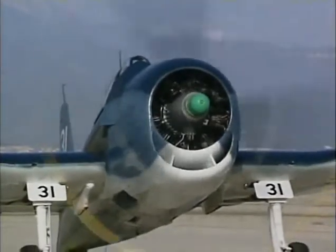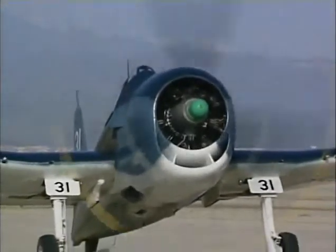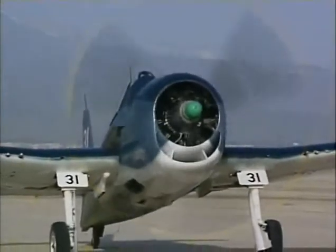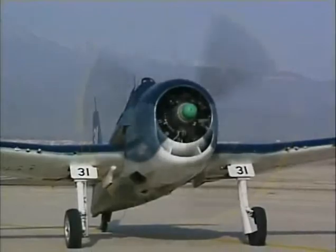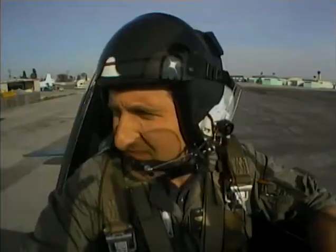Engine feels good. We check our mag here real quick. Left mag, right mag, off. Back on. Just check the mag switch. Check everything running like it's supposed to at the moment. Test the brakes. They feel good.